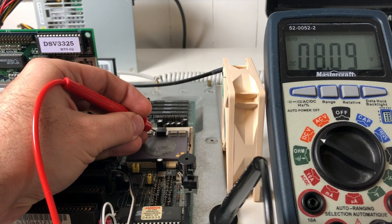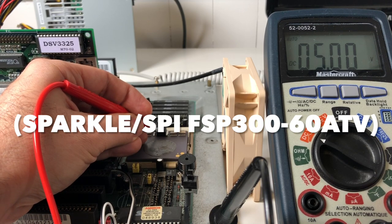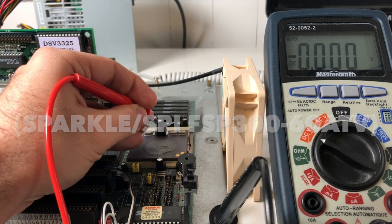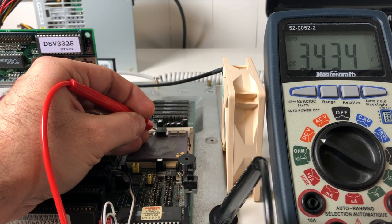So the first one is definitely voltage in. We've got a very accurate 5.00 volts. I really like this power supply, by the way. So that looks good. Center pin. Yeah, so that's definitely voltage out to the Pentium core. So we're getting 3.434 volts, which actually looks pretty good.